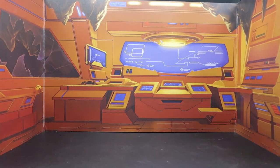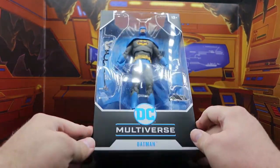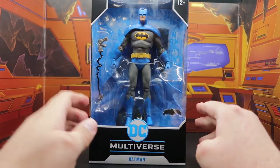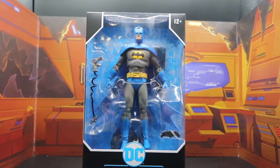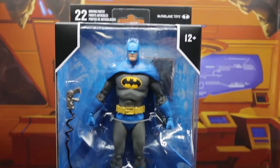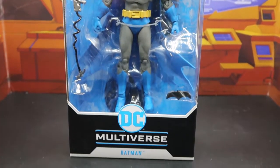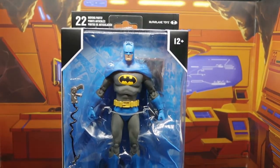Now, if you watched the last review, you may remember I was talking about Walmart coming up with an exclusive Multiverse Batman in the blue suit. And here he is. And I just fell in love with this figure. I don't know why. I mean, it's the same sculpt as the other figure, the one that was all black, but I don't know. This one just did a lot more for me than the original. So I don't know why I like this one better.